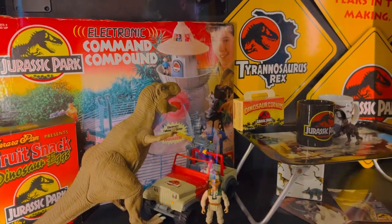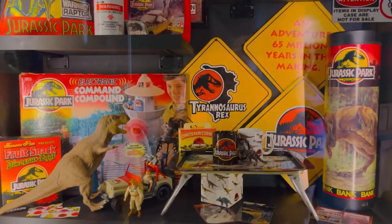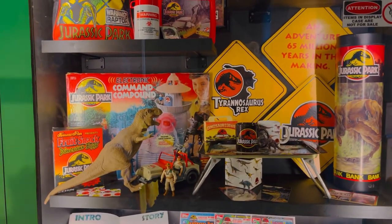One of my favorite films of all time, and I think that everyone visiting the park should definitely stop into the tribute store and see all of the cute things in here.